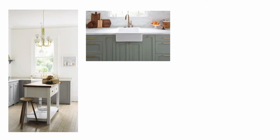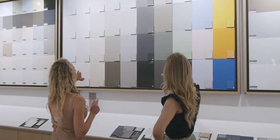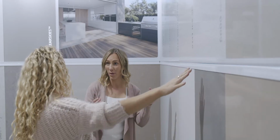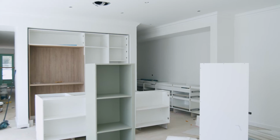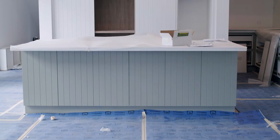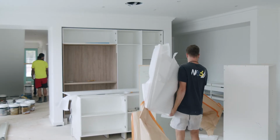We like to start with our vision board for our kitchen to help us narrow down the all-important design selections like bench tops, splashbacks and cabinetry. We're choosing a gorgeous shade of green for the lower cabinetry in this kitchen as a nod to that classic farmhouse style, and mixing it with white V-groove profiled cabinetry to add that coastal vibe, or with finger pull handles to add a modern touch.